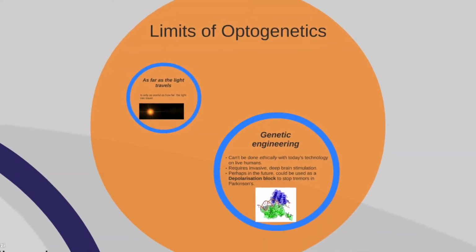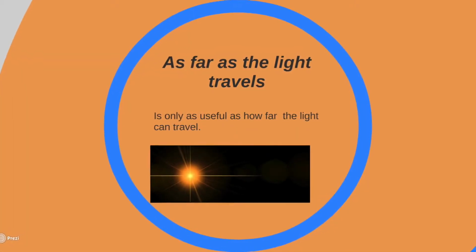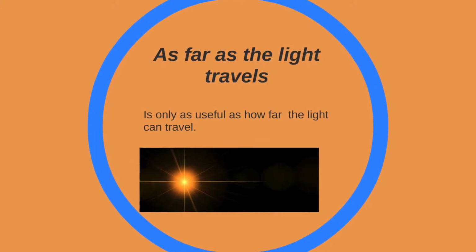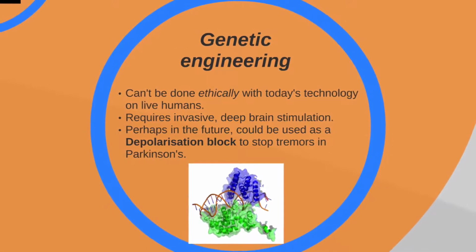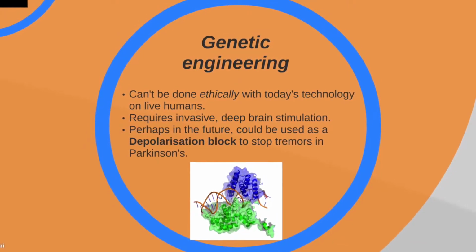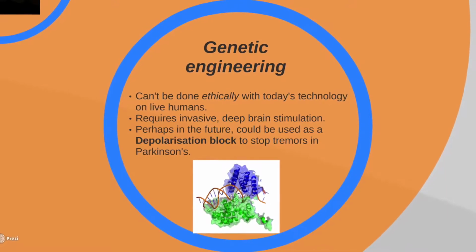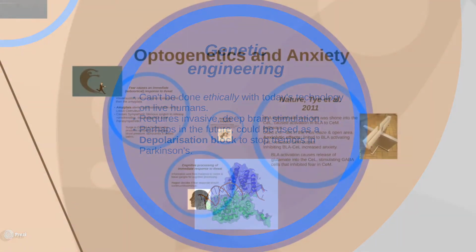There are, however, limits to optogenetics. It can only measure as far as the light travels, and thus is only as useful as how far the light travels. Genetic engineering can't be done ethically with today's technology on live humans because it requires invasive deep brain stimulation. Perhaps in the future, it could be used as a depolarization block to stop tremors in Parkinson's.